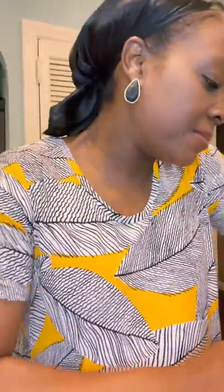Packing that right up in here. Yeah, this bag is getting big. I see why people use the little rolly suitcases.